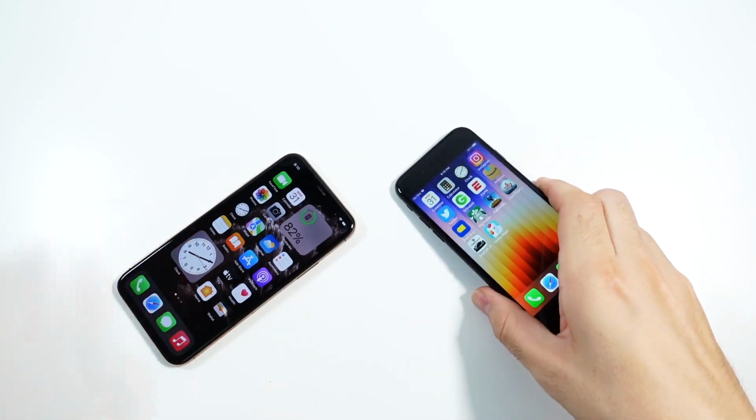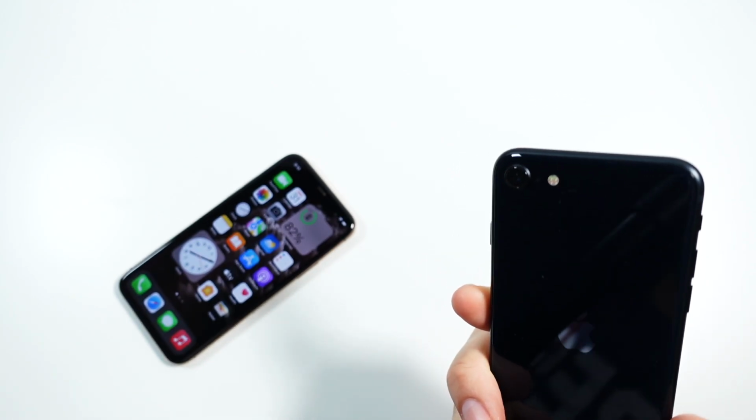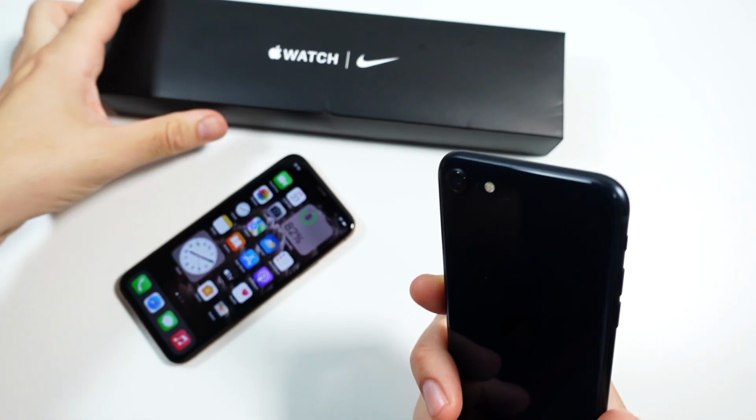Okay, so when it comes to their cameras, we all know the SE is only sporting a single 12 megapixel camera on board.